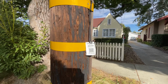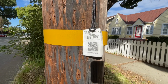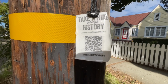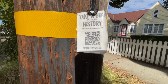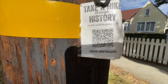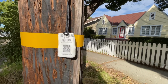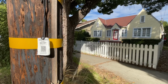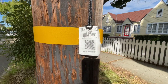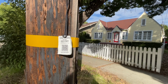So I saw something hanging from this tree and I wanted to come check it out and see if it had something to do with Paul Reubens. And this is actually super cool. So if you ever want to come out here, you pull up, take out your phone, go to the site using this scan code, and it takes you on a 2.5 mile round trip guided walk through movie history. So it will guide you through all the filming locations here in South Pasadena. It pulls it up right on your phone. I went to the site and it looks to be pretty informative. So if you ever want to come out here and do your own tour, that's pretty cool.